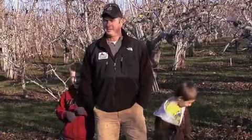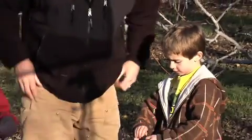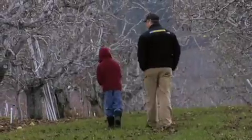I've been on this piece of property myself since 1987. I have an 18-year-old that is going to college at Wenatchee Valley College here in agriculture, and he's interested in farming. I have one that's thinking about it, one that's interested, and 2 that are playing.